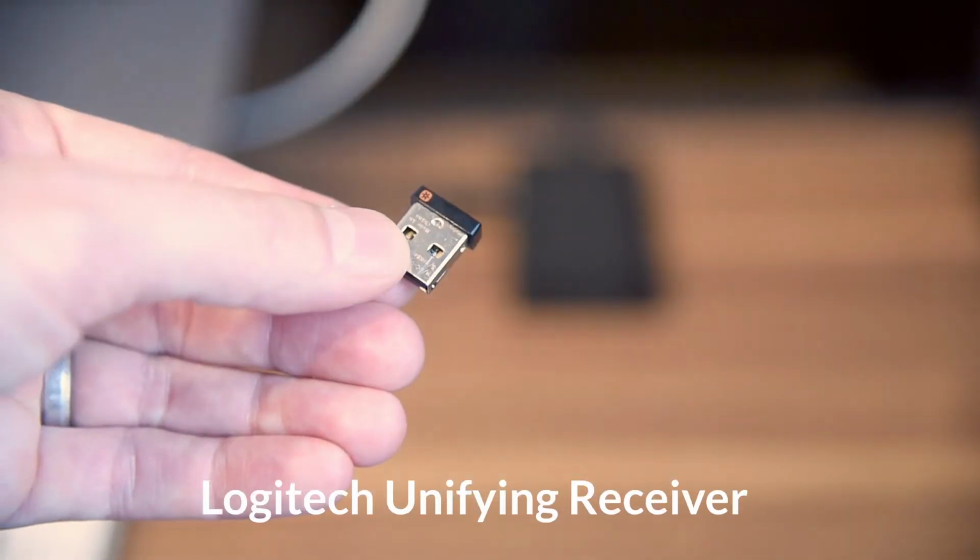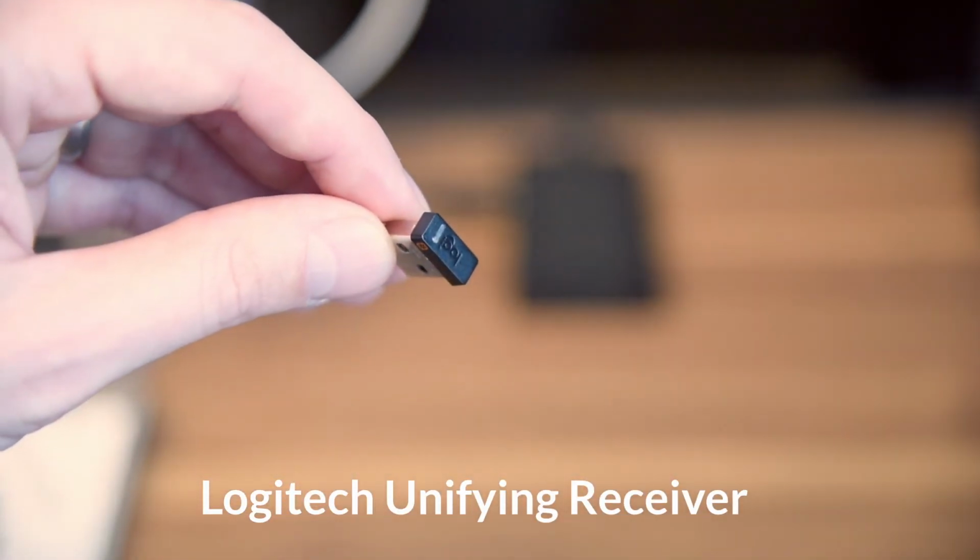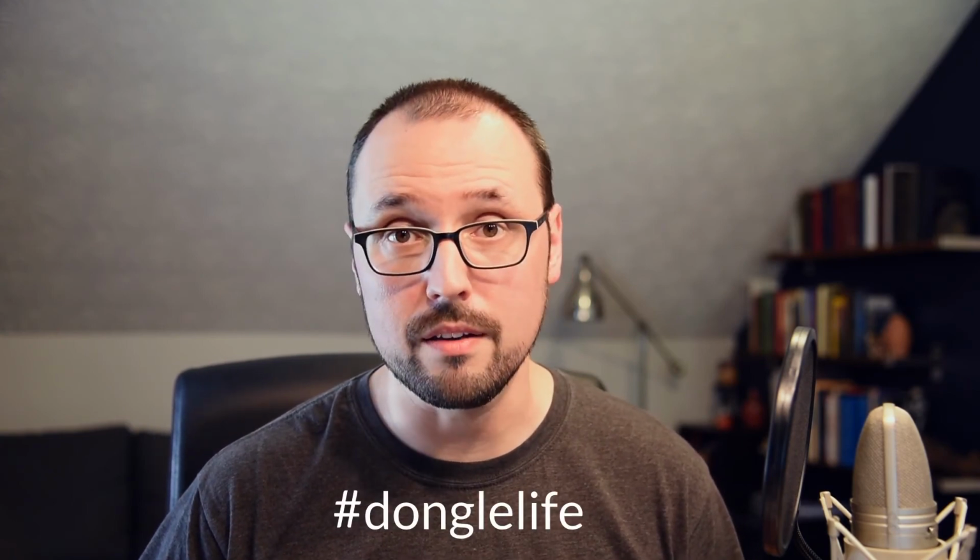The other weird thing is how long it's taking for USB-C to become standard. I mean, how hard would it be to turn this little receiver to USB-C? But it hasn't been done yet. And Apple's laptops have been USB-C only for years. And that's kind of baffling. Apple's jump to USB-C only laptops did not pull the industry forward as quickly as they had hoped. And that's unfortunate for us. Hashtag dongle life.